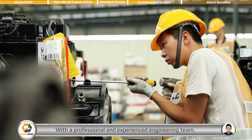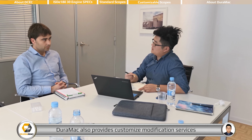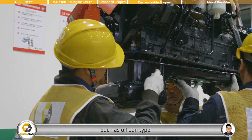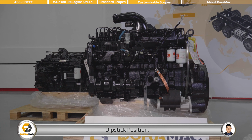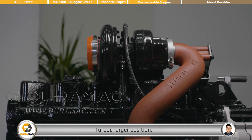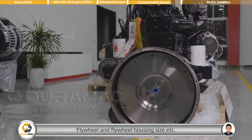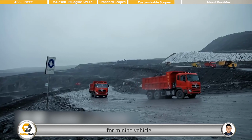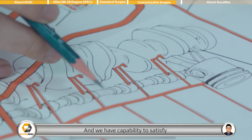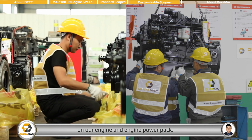With a professional and experienced engineering team, DuraMac also provides customized modification services for all of our customers, such as oil pan type, fan position, fan type, dipstick position, turbocharger position, flywheel and flywheel housing size. We can also provide explosion-proof modification for mining vehicles. And we have the capability to satisfy most customized requirements on our engine and engine power pack.